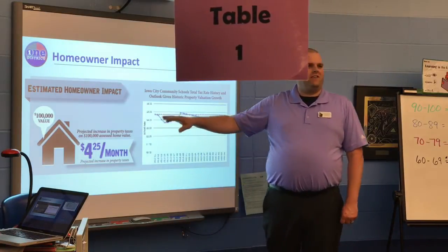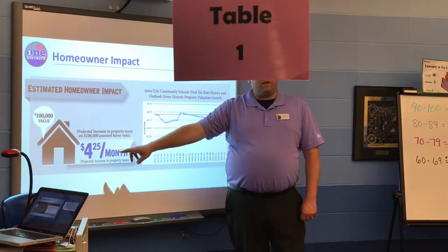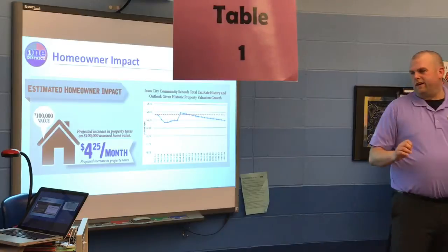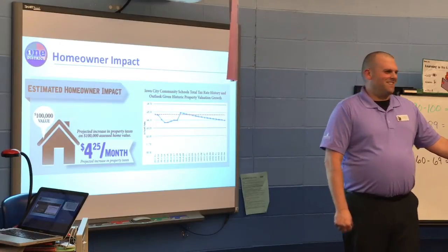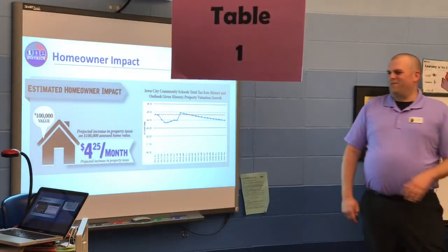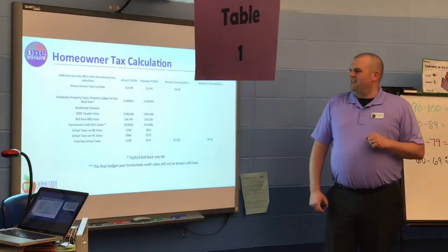So the homeowner impact, you have to remember this is on assessed home value, not what your home is actually valued at. It's what you get taxed on, your property taxes. It comes down to $4.25 a month, or $51 per year per $100,000 in assessed home value. And I know Kelly will get to it when I'm done, but she's got a really good comparison on what that breakdown means in real life dollars.